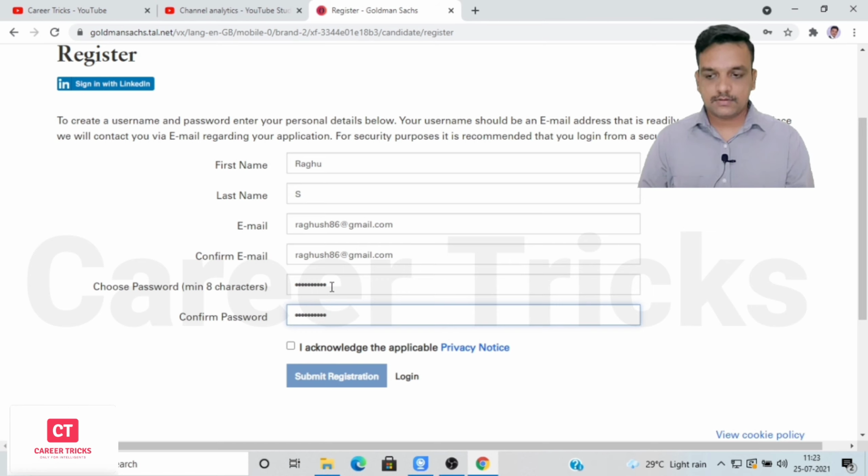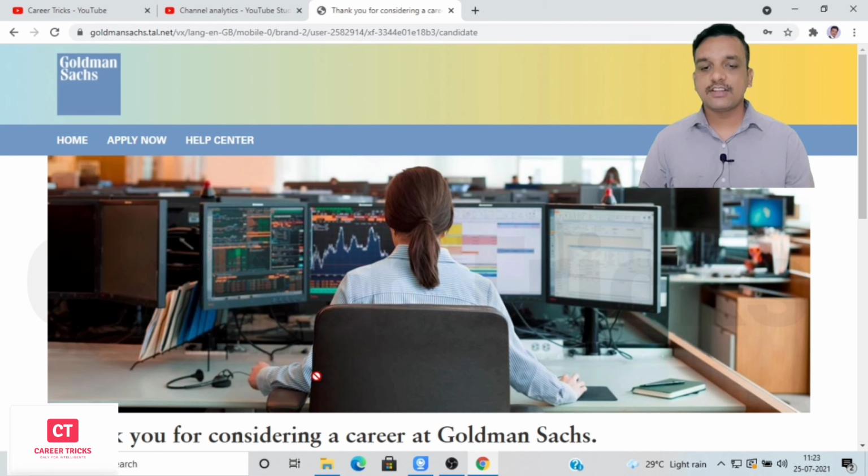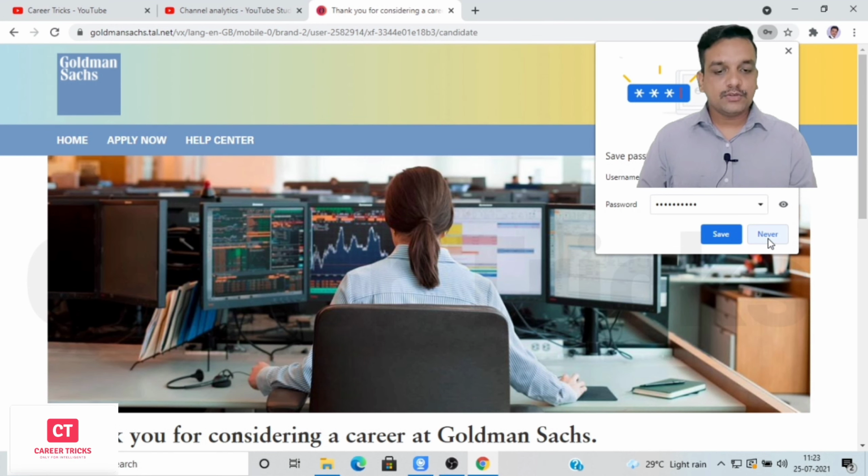After typing the password, you click on I acknowledge the application and submit registration. Once you submit the registration, it will take you to your account.